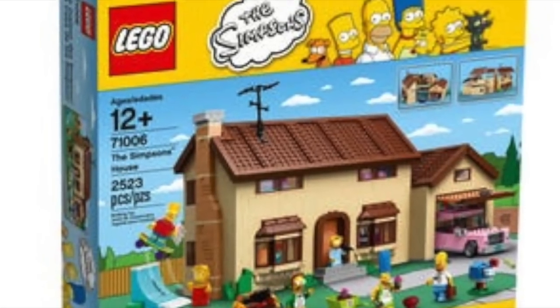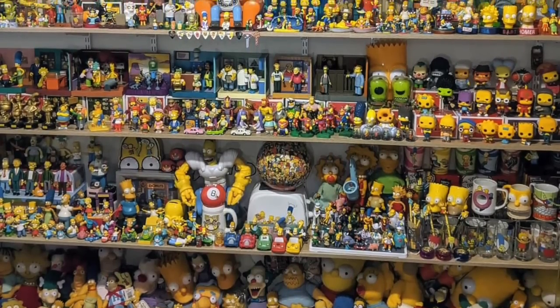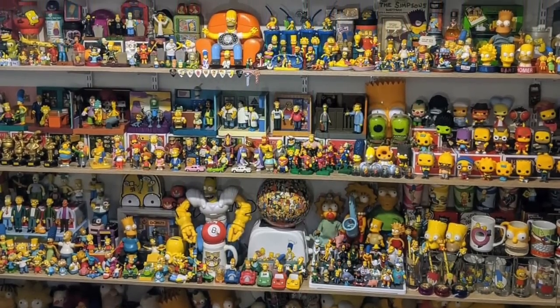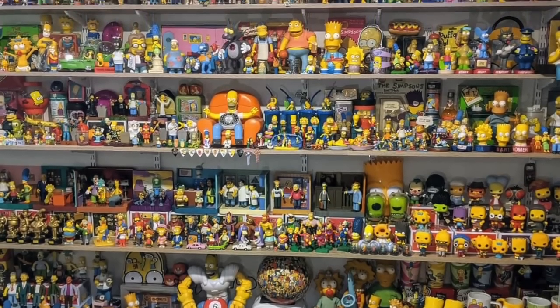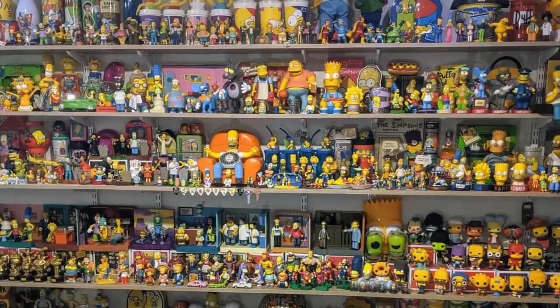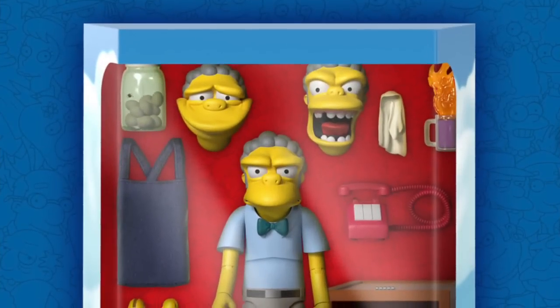Now, some of the figures don't have articulation, and some of them are in other play patterns like construction. What I want to focus on are the action figure collectibles, and why they've had trouble in this category. Despite the fact that they've been on shelf consistently, they have jumped around to more toy companies than almost any other license. And why is that?